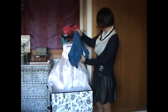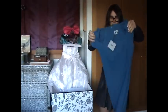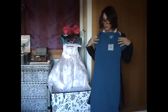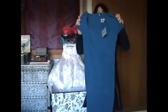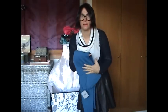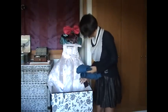So the material is like a lycra, basically. So there it is. Have a look. Oh, this is gonna fit me really well. So what I'll do is we will definitely put it on. You can see this dress, nothing to look at. But it's all about how you wear it, isn't it? And what you accessorize it with. And she just had that epic black belt. Nothing more complicated than that.